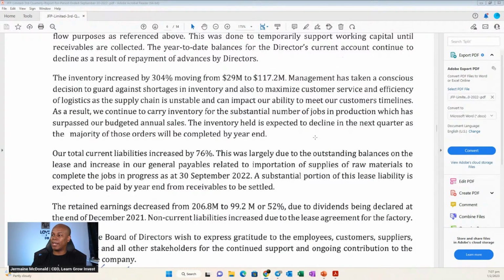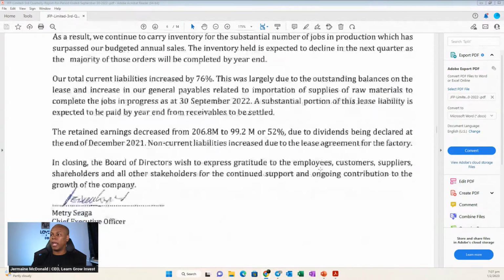So inventory held is expected to decline in the next quarter as a majority of these orders will be completed by year-end. Okay, so we're going to see that inventory number likely go down. Total liabilities would have increased, largely due to outstanding balances on the lease and an increase in our general payables. Again, that's normal, right? Retained earnings decreased from 206 million to 99.2 million, or 52%, due to dividends being declared at the end of December 2021.